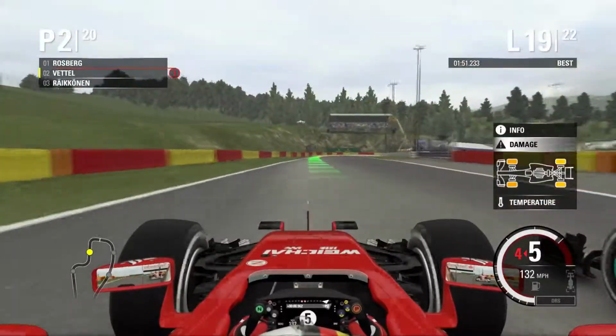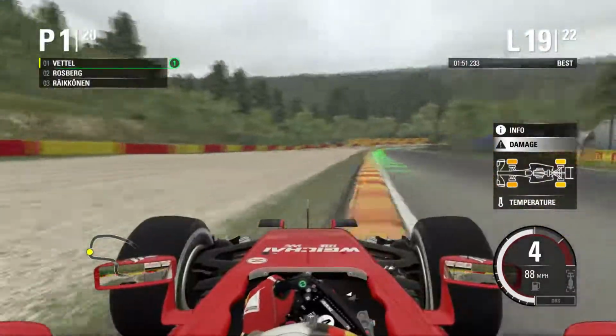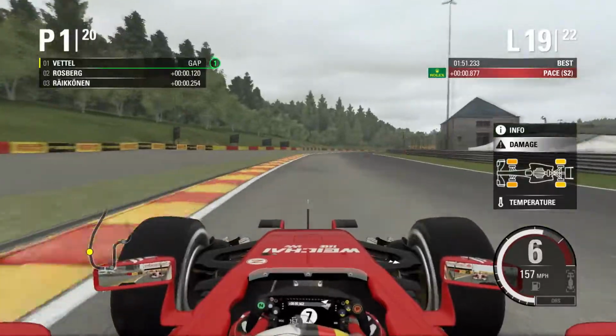Rosberg trying to take the positions. We go into the right hand and have a double right hander. Rosberg has the inside line, Vettel has the outside line, and somehow Vettel's managed to defend a position. Going into Stavelot now, it's now a three-way battle for the lead. Any one of these three drivers could win this race.